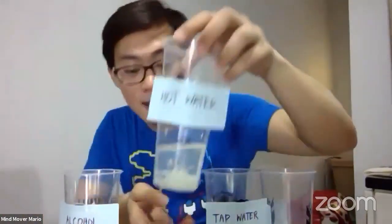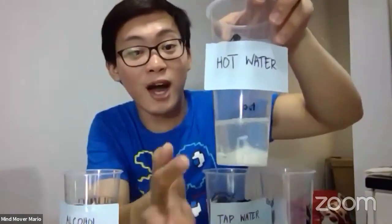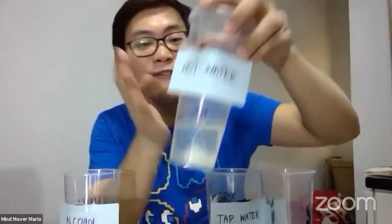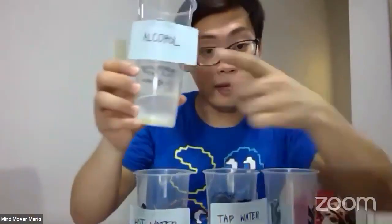There's a question asking if we can restore denatured protein to its original form. Well, it depends on how the protein was denatured. Specifically for heat, if we add boiling hot water, we can no longer reverse this denatured protein. But if the heat is not that much, or if the denaturing substance, like alcohol here, is a weak one, we can maybe still restore. The protein can revert to its original form if you take out the substance that is denaturing it, right?